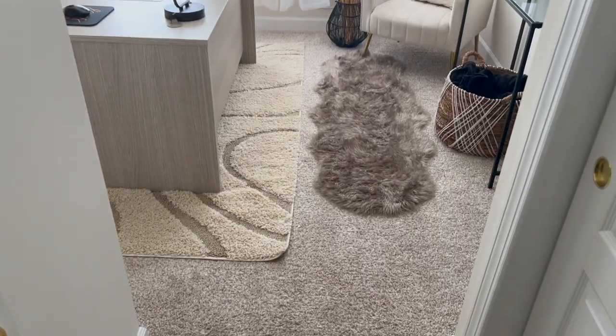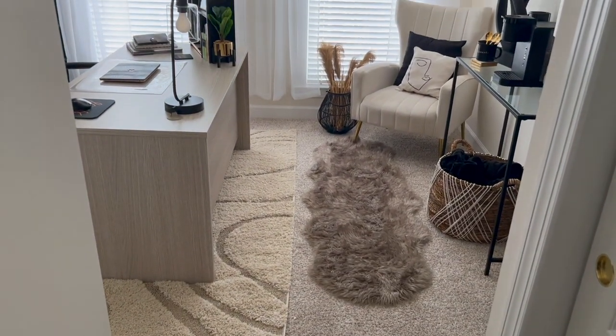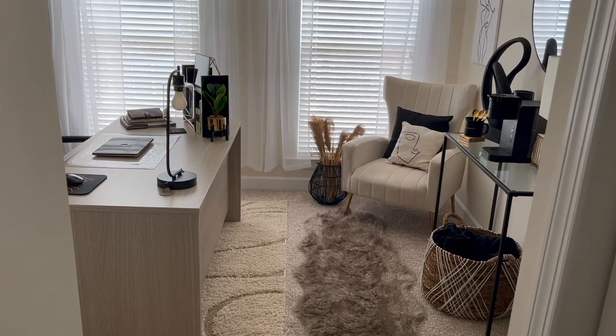My desk is so beautiful. So let me tell you guys, I've grown to really love this desk. I initially got this desk as a dupe for the CB2 desk. However, at the time, it was out of stock. It wasn't gonna come back in stock for another couple months, and I did not wanna wait. There were several dupes that I came across, and I opted to go with this one.